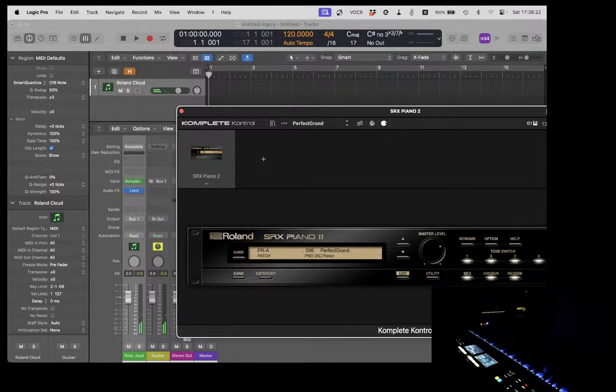Oh, bass and drums. He's got bass and drums. It's good stuff. This one, it's Perfect Grand, and it's really nice.